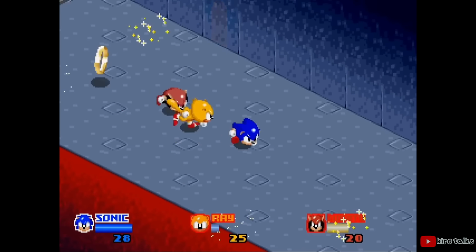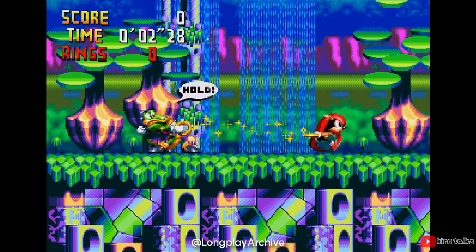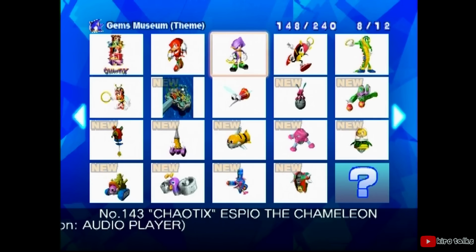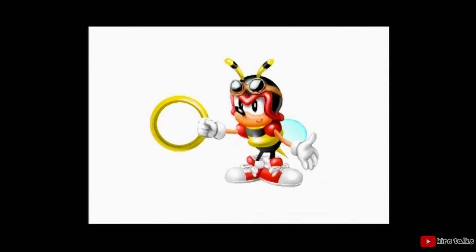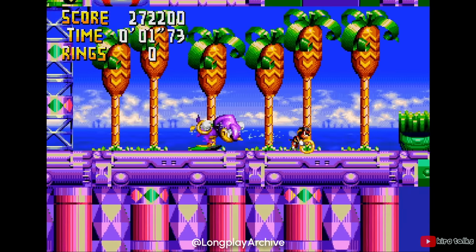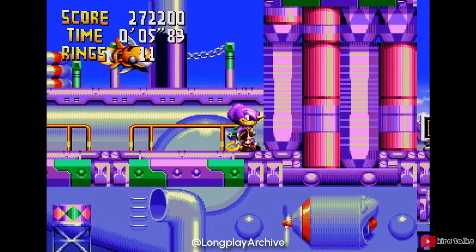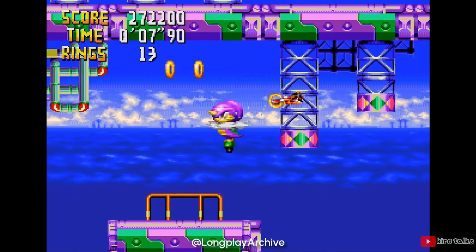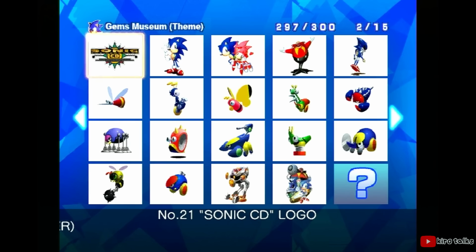Another game that wasn't included but may have been considered for the collection is Knuckles Chaotix. In the museum mode of Sonic Gems Collection, there's a whole section dedicated to Knuckles Chaotix, despite it not being playable. It really sucks that Knuckles Chaotix wasn't included, as there's basically no official way to play this game without owning a Sega 32X.